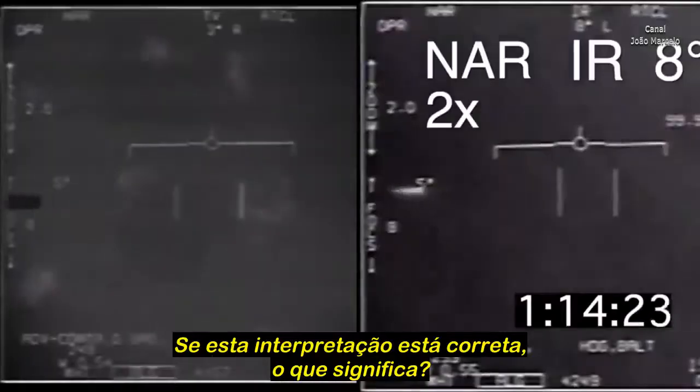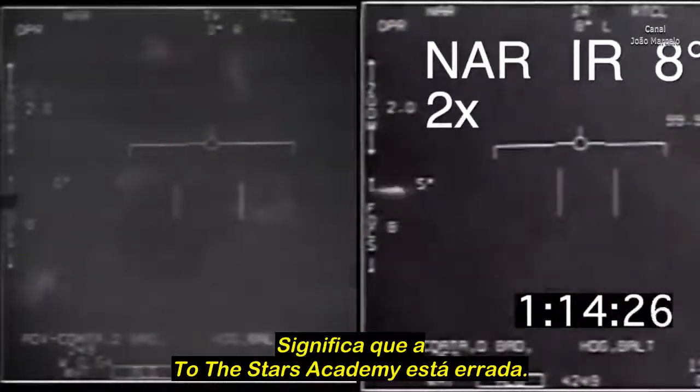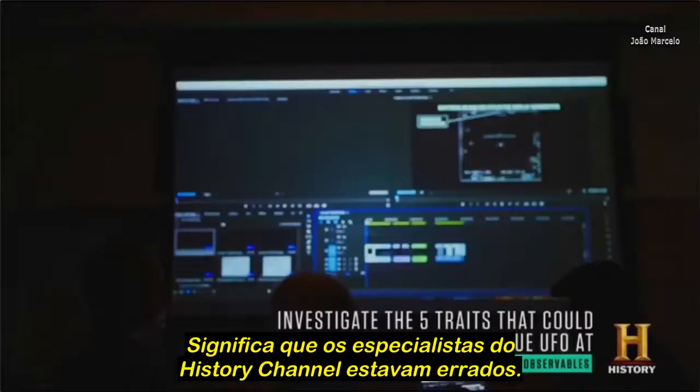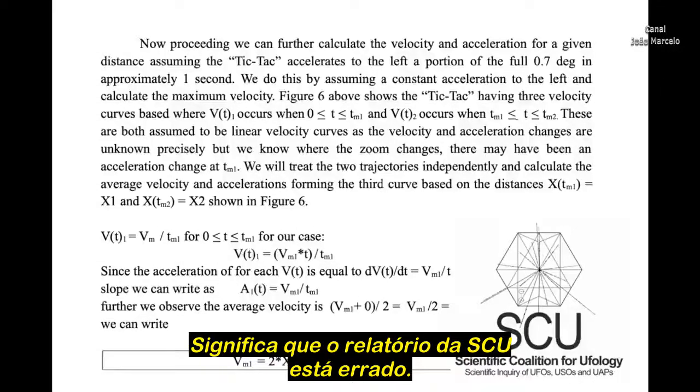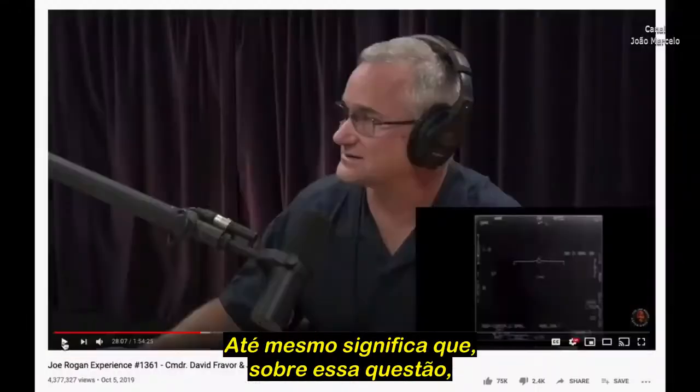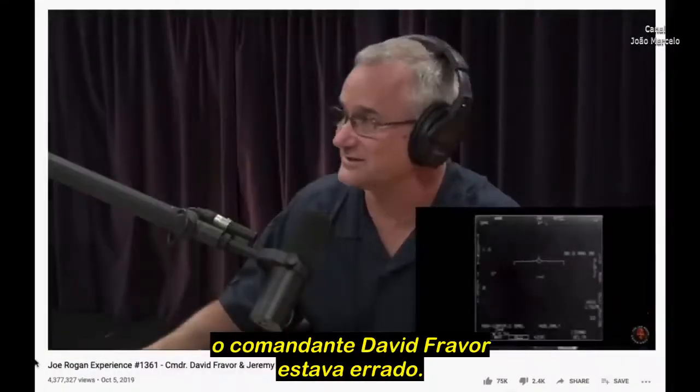So if this interpretation is correct, what does it mean? It means the To the Stars Academy is wrong. It means the experts on the History Channel were wrong. It means the SCU report is wrong. It means Jeremy Corbell was wrong. And it even means that about this one thing, Commander David Fravor was wrong.